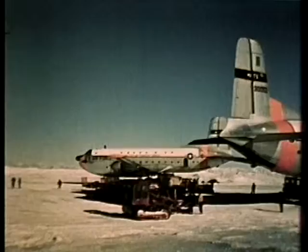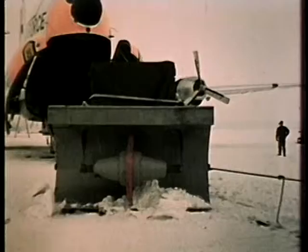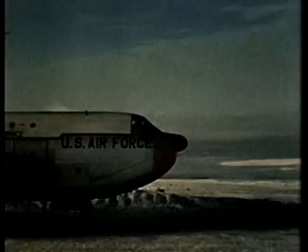This unusual piece of equipment is a snow miller, used to excavate trenches in the hard-packed snow, which can be covered and used as storage shelters and tunnels between buildings. In all, 881 tons of priority equipment and supplies were airlifted here to McMurdo before the actual drop missions were begun at the Byrd and Pole stations.